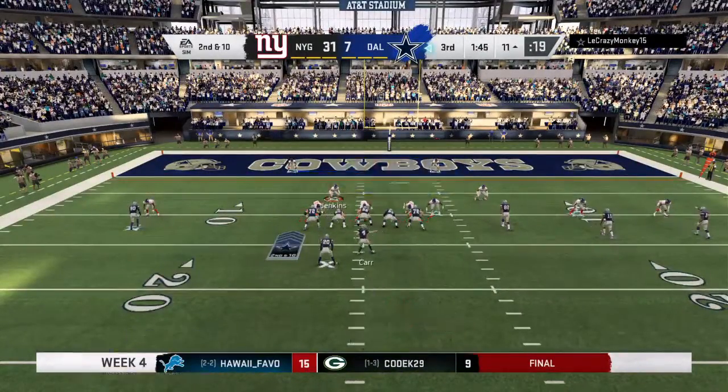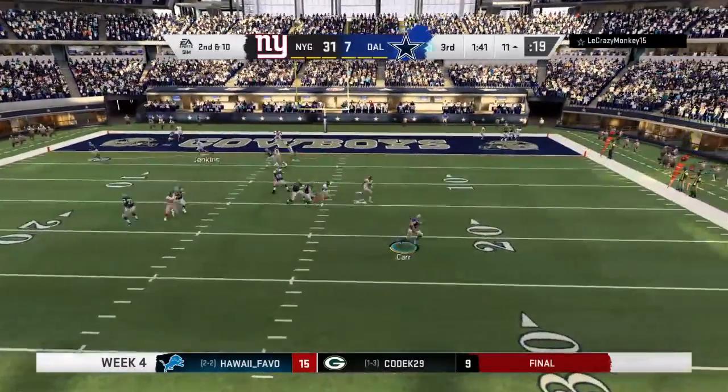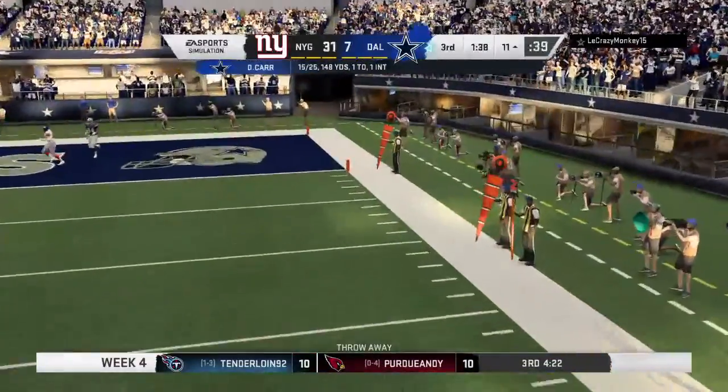93. 93. From the gun, Carr. Flushed out right. And that's going to be incomplete.